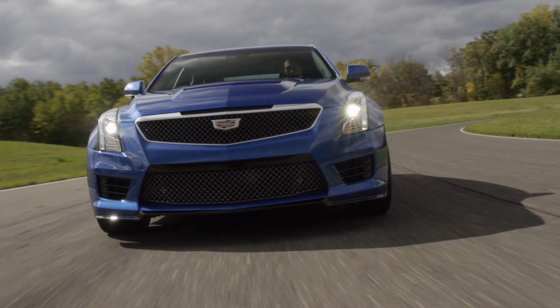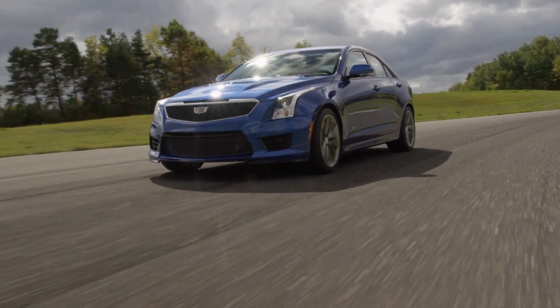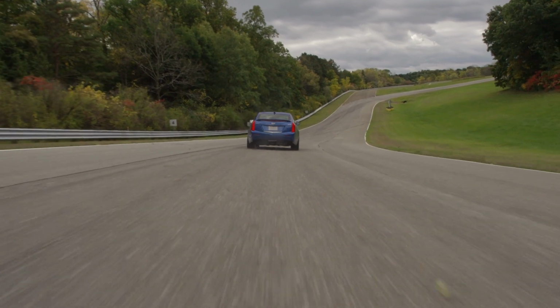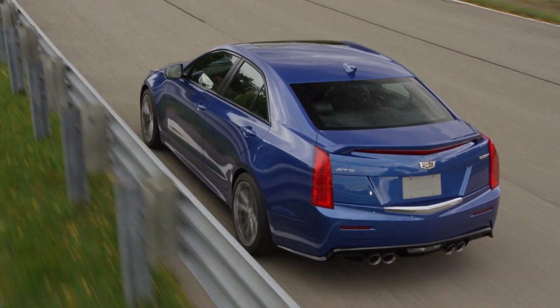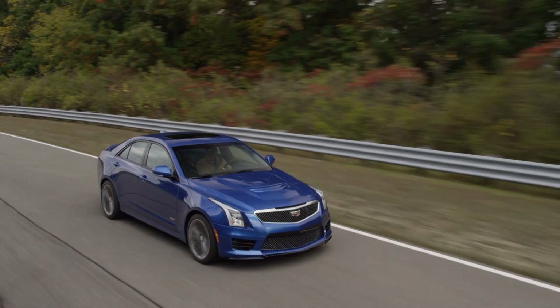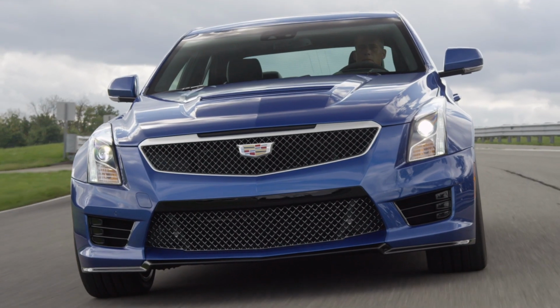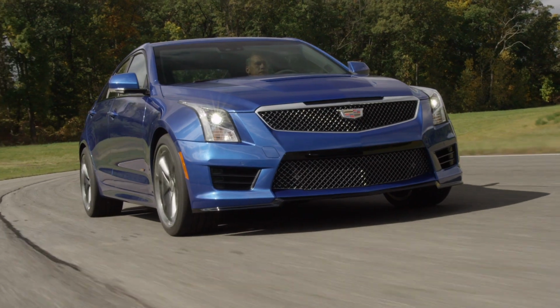Today we're going to be doing a buyer's guide review on the 2018 Cadillac ATS-V Coupe. Now this means I'm going to be going over some pricing information, some of its competitors, and also some of my thoughts for the week that I was driving the ATS-V Coupe with the manual, and give you guys my true thoughts and impressions after having the car for a week, and let you know how I think it stacks up against its peers.